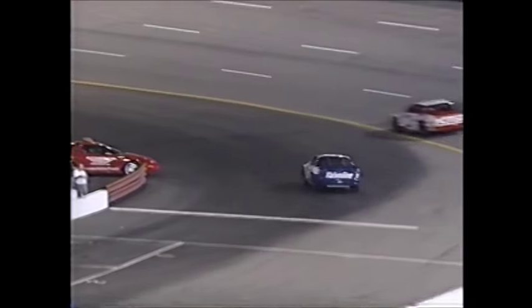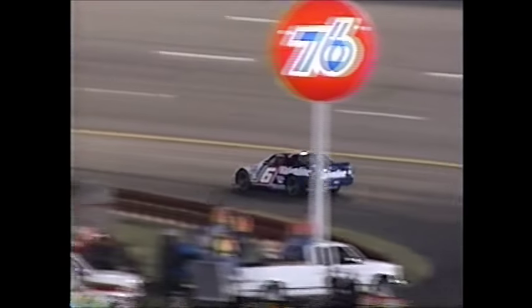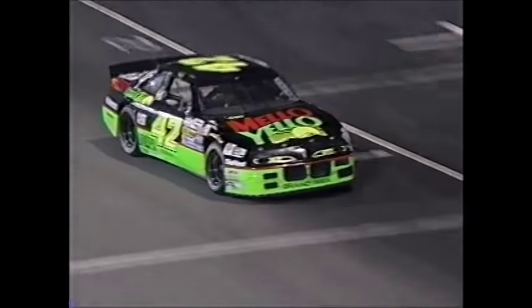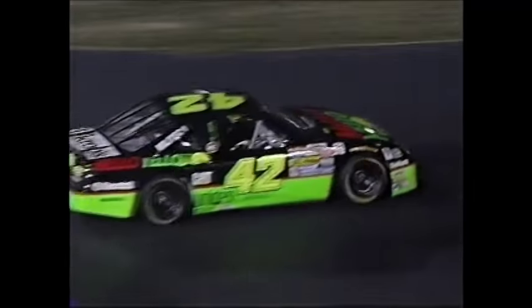Kyle Petty's in up pit road. Most of the leaders are coming in. Wally Dahlenbach is in. Waltrip has stayed out in the 17. Schrader is now coming onto pit road. He had picked himself up to 4th. Waltrip leading, Elliott's in 2nd. Those 2 cars have been running 2nd and 3rd.